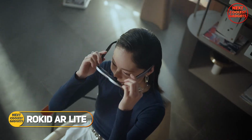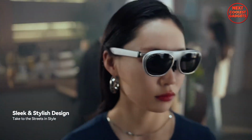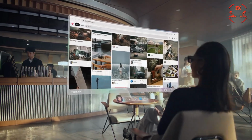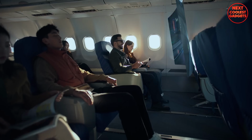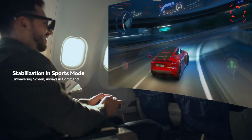Step into the future of augmented reality with Roked AR Light, the cutting-edge AR glasses that combine sleek style with powerful technology. With its sleek, modern design, Roked AR Light blends seamlessly into your everyday life. Whether you're on the go, working from home, or enjoying your favorite entertainment, these glasses offer a truly immersive experience in ways you've never imagined.